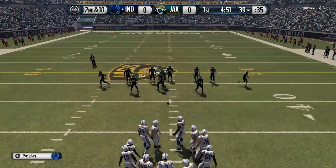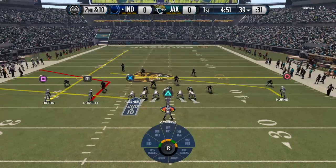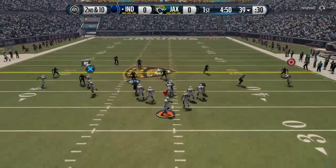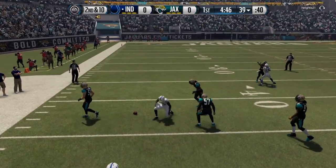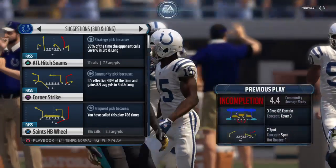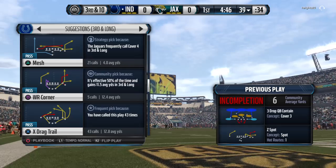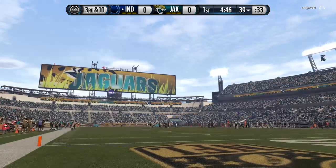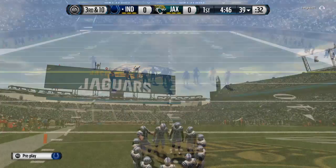Now, here's a look at the Colts offense. This offense is very good at moving the football and right up near the top when it comes to yards per game. And it's incomplete. Just can't hold on that time. Here's the Jaguars defense. They have to put some pressure on the quarterback this week, as last week they did not have a single sack.